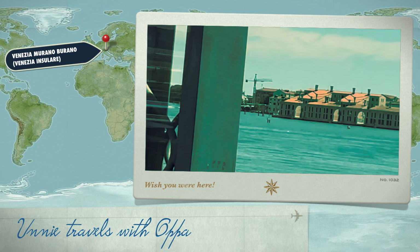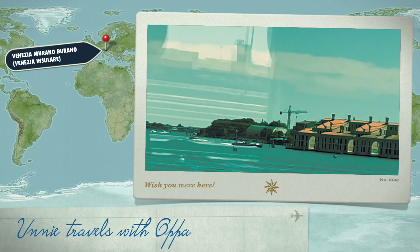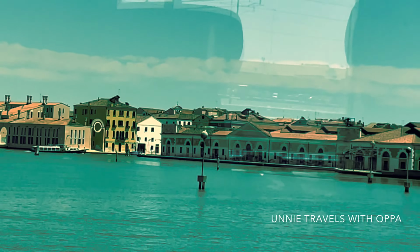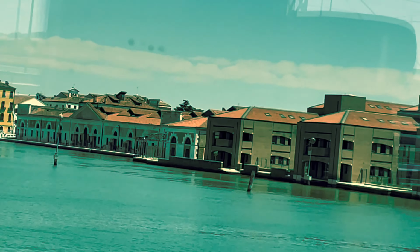Our train was late by around 20 minutes, and then we were able to reach Venice by 1 o'clock in the afternoon. Just before arriving in Venice, we started to see the beautiful Venetian lagoon, which is an enclosed bay of the Adriatic Sea.